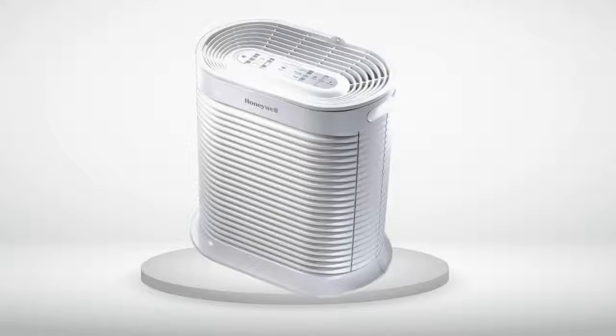Review number 6. Pros. Very light, space saver, compared to the huge Honeywell air purifier I bought for my parents. Nice touch sensitive controls. Air feels fresh and clean.